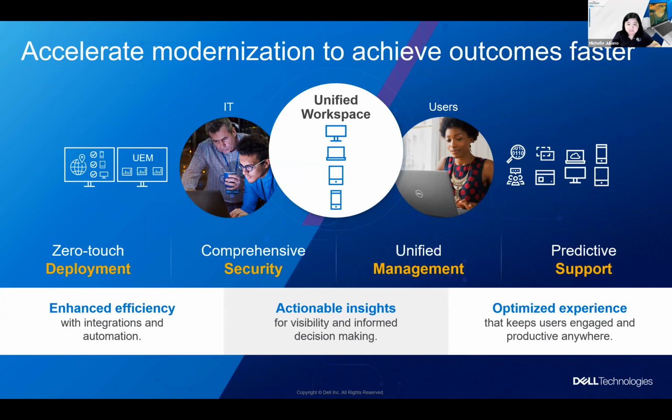Security, I mentioned earlier, we have multiple partners for security. For unified management, we have VMware Workspace ONE. And then for predictive support, we can always leverage our ProSupport Plus or ProSupport Flex. So we have a wide range of options and we can take care of your customers, not just from an endpoint standpoint, but also on after sales support.